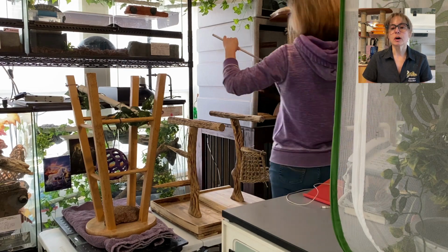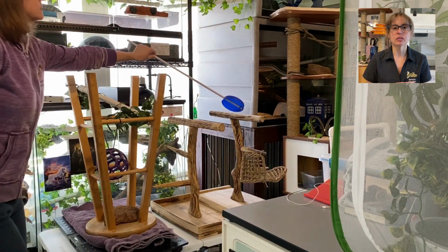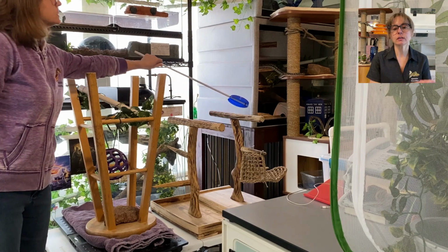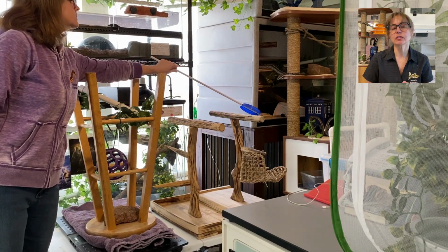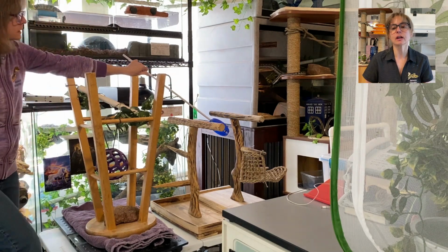I want you to watch his behavior. In this instance, I am using a moving target to prompt him from his enclosure to the scale. So this is a type of targeting behavior that's known as following a target over a long distance, and that's what you're seeing here.